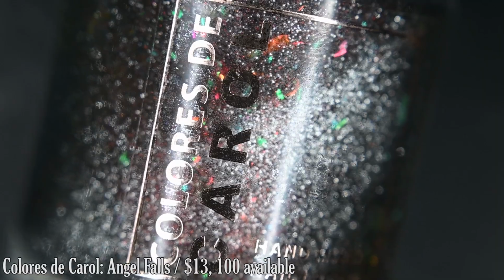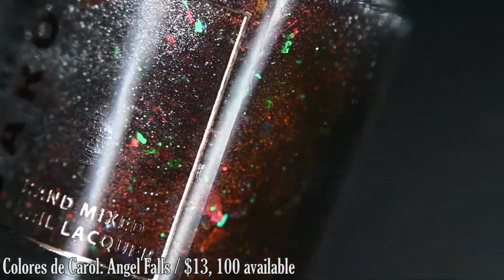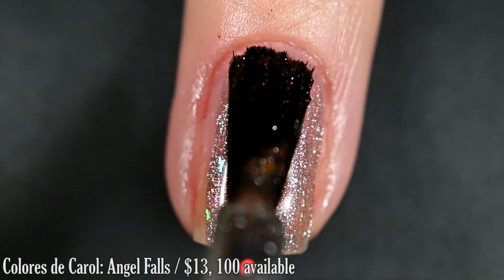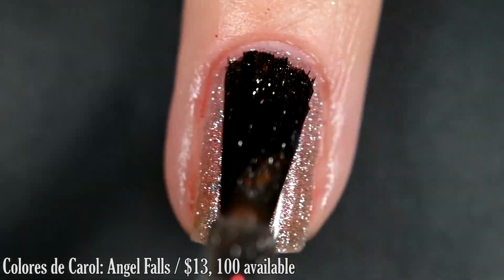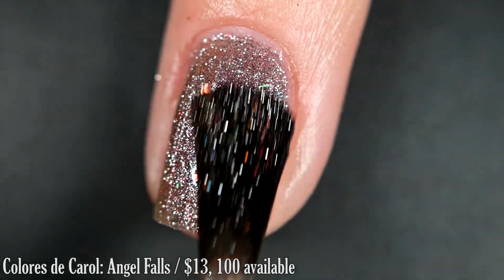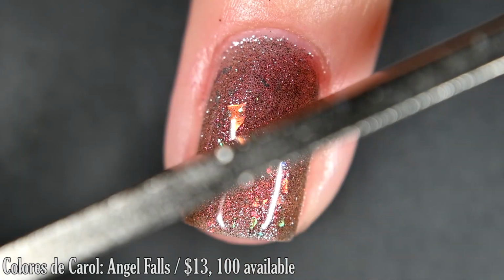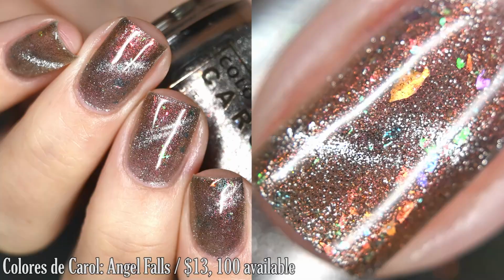So first, from Colors by Carol, we have Angel Falls. This one is in continuation of their South America Landmarks series. It's described as a gold, green, red multichrome with iridescent chameleon flakes, mermaid flakes, and a silver magnetic effect. The formula was excellent. It's a little bit on the thicker side, but it's not difficult to work with. I did 2 coats and then magnetized. Looking back, I probably would have opted for 3 coats before magnetizing. It'll dry dull and removal's easy.